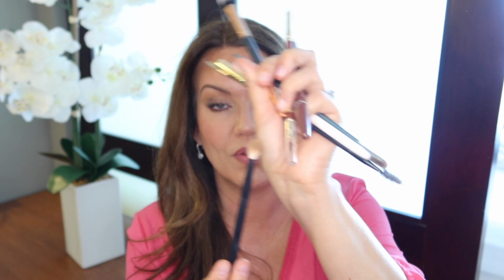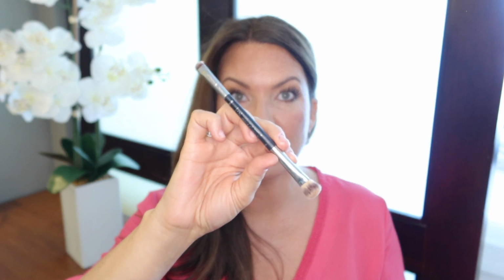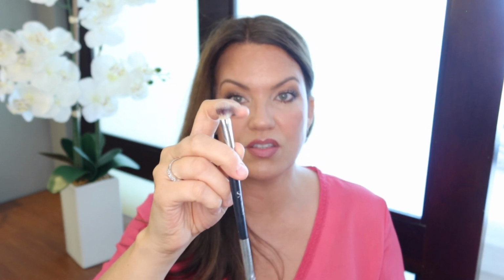Absolutely love this one for blending out my eyeshadow. And then this is a brush, I have no clue where it's from, but I love it. I think it came in an Ipsy bag years ago. And this is an IT Cosmetics brush. I love this because it's also a dual-ended brush, and this is so old. This is probably 10 years old, but I love it. I can draw like an eyeliner with the darker eyeshadow with this.